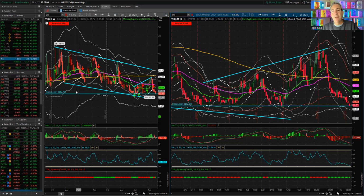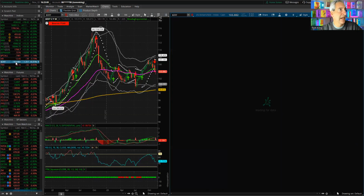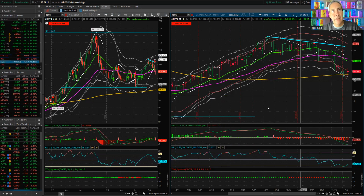So VIX is almost at the lowest point it has been in over a year. So volatility essentially dead as the markets have just risen higher. US dollar today jumped up a bit. So we saw the dollar jumping up, coming off of these oversold levels here.